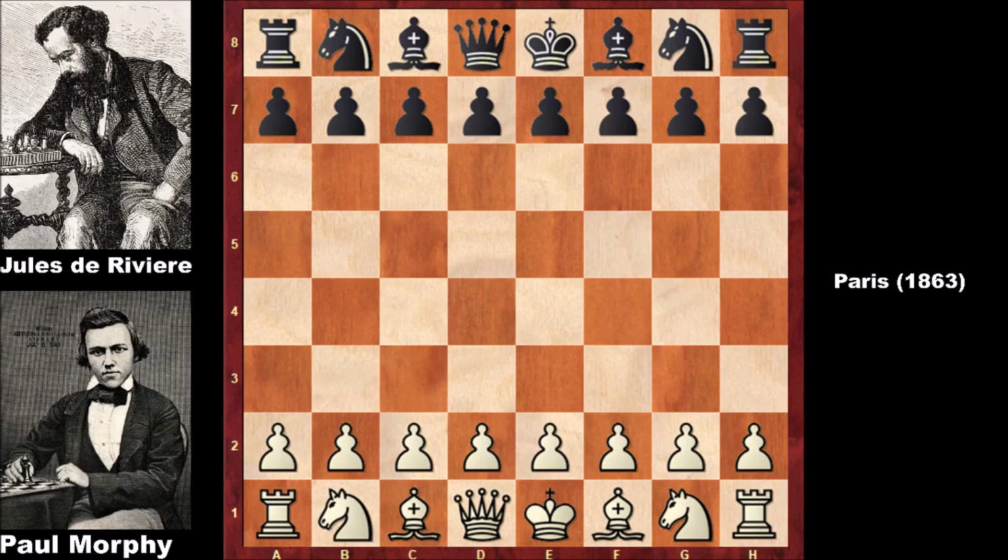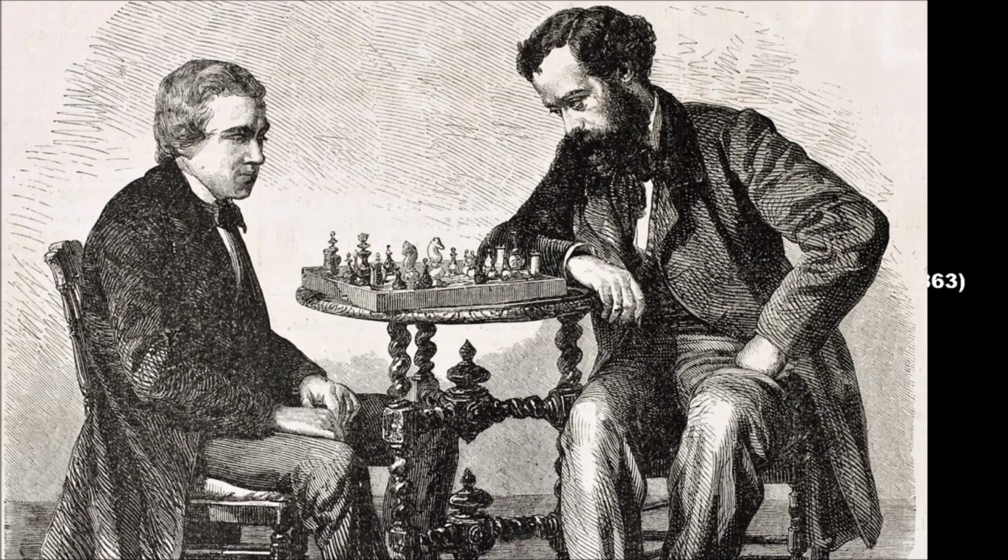So I also want to show you this beautiful engraving. In my opinion, it is one of the most beautiful historical chess engravings ever. Look at this incredible wood chessboard, and it's an amazing table. Of course, Paul Morphy is on the left. I'm sure after seeing so many Paul Morphy pictures, you have recognized him. Paul Morphy is on the left and de Riviere, his opponent, is on the right. An amazing engraving.